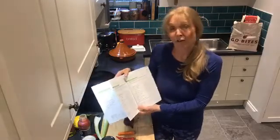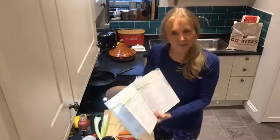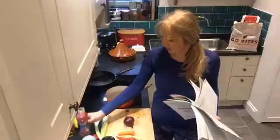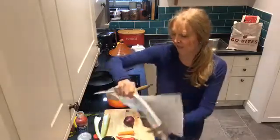And I haven't got any fresh tomatoes, so the slow roasted tomato soup is usually made with tomatoes that I halve and slow roast in the oven. But I found this really nice sieved tomatoes in my store cupboard, and I've got a tin of chopped tomatoes, so that's what I'm going to use. So let's get on with it.